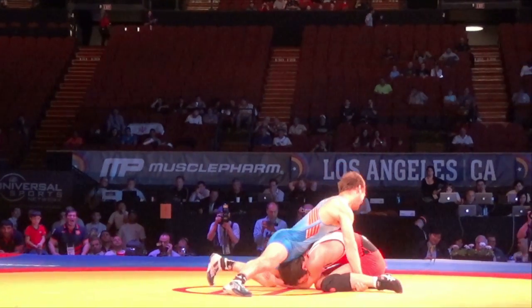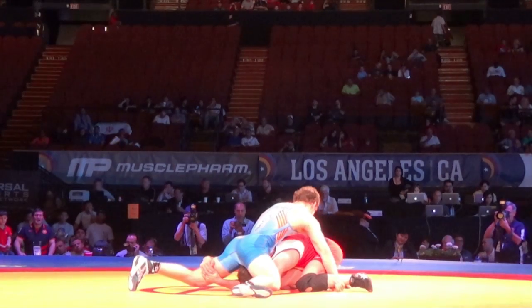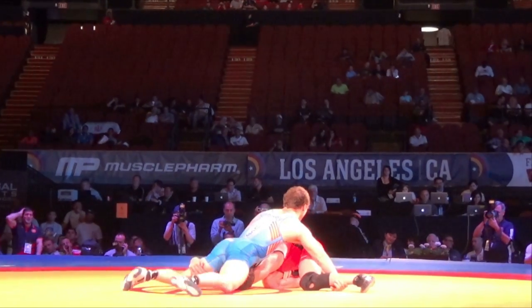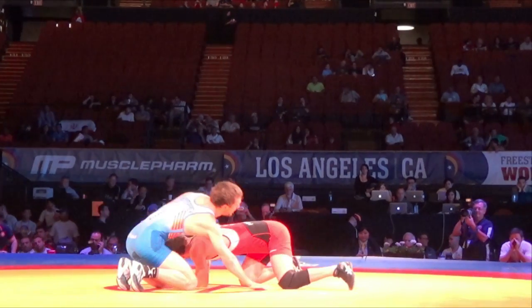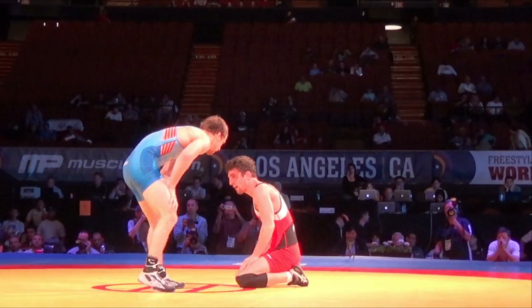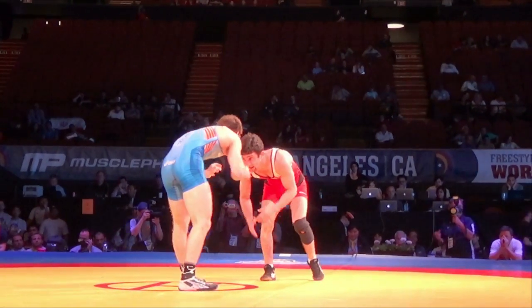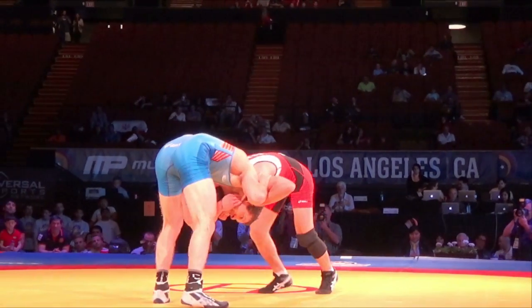Single leg attempt there from Frangulyan. Good hips from Reece so far. He's countering with that, grabbing that far side ankle, trying to hip in. No points, back up to the feet. There's 40 seconds left exactly here in this match. Humphrey has a 4-2 lead. Can't give up a takedown here.